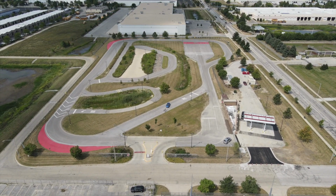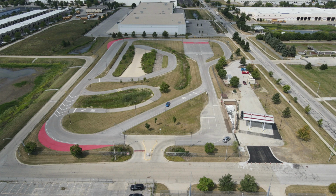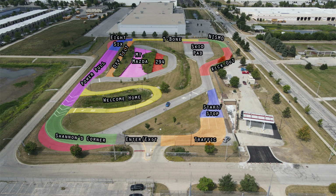So in my time doing over 100 reviews here on the test track, I've gotten to know the test track pretty well, and I've actually given the corners and straights their own names, which you're seeing here on the screen. Now we're going to do a fly around sort of walkthrough of the track, and I'll tell you guys the reasons behind the names and what to expect on the track and things like that.